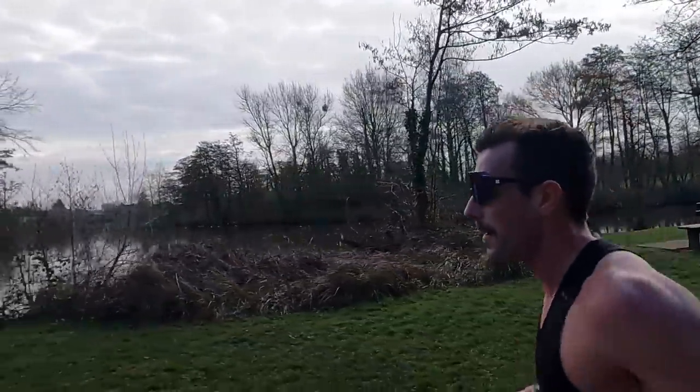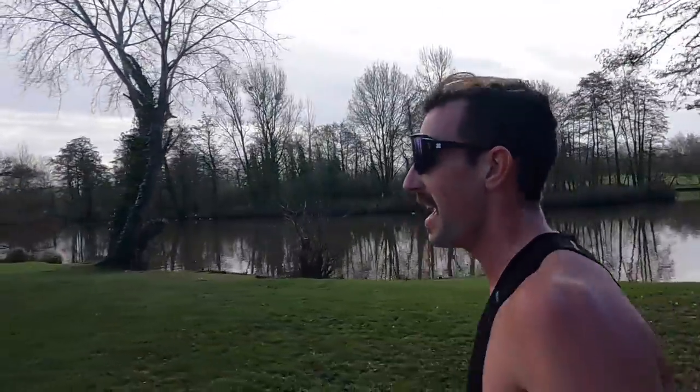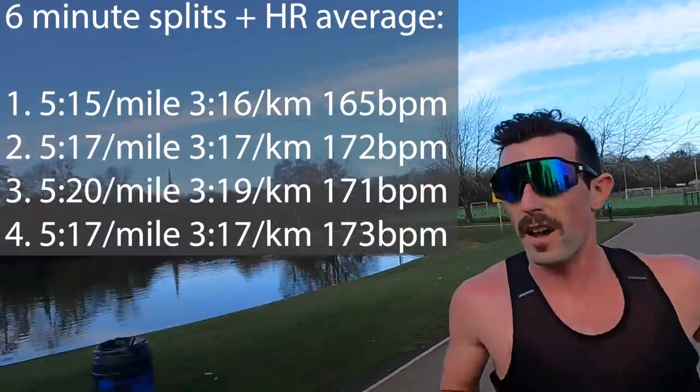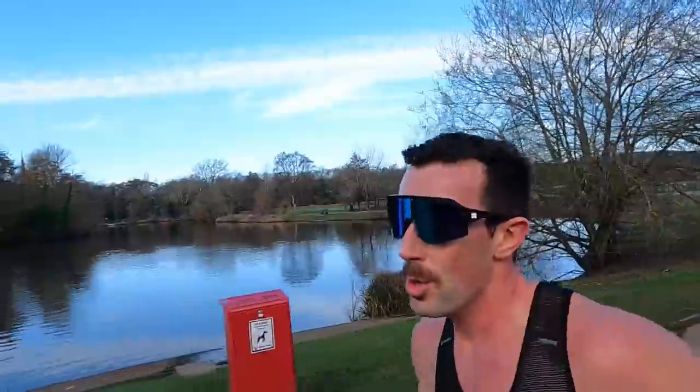So feeling really good. Feeling quite smooth, comfortable. Lactate readings say otherwise, but I'm feeling good. So the reps have been coming in at about 5:20 per mile, which is about 3:20 per K, which is exactly where I wanted them.